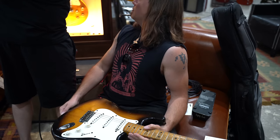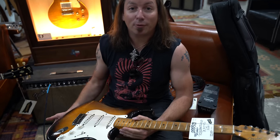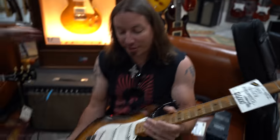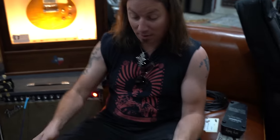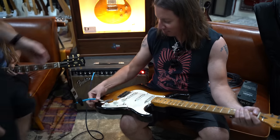Part of my day was putting that out. Don't scratch it. 1954, first year, first month, Fender Strat. Should we plug in? One of the first Strats ever made by hand. 125k. Oof. Damn, gotta play some Jimmie Vaughan on that. Yeah, that's what it needs, right? Three-way switch, yeah.